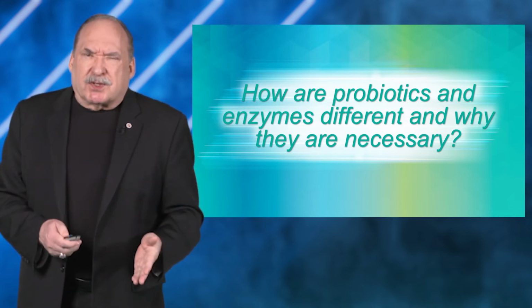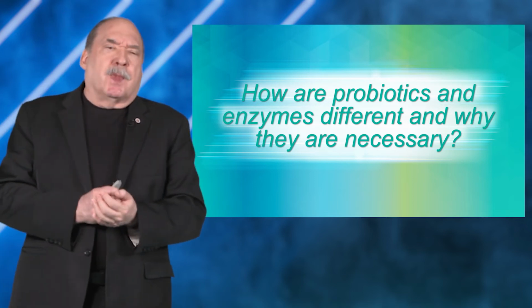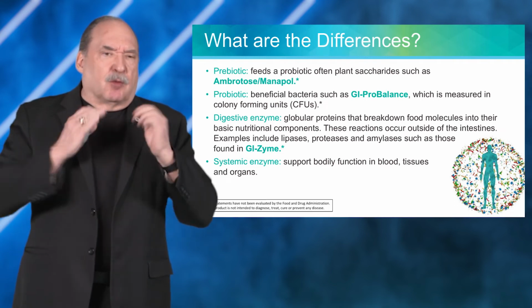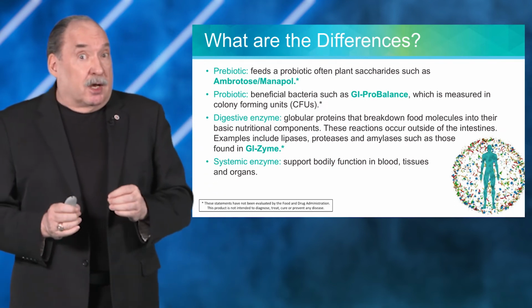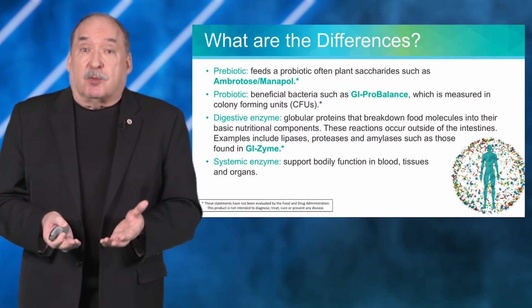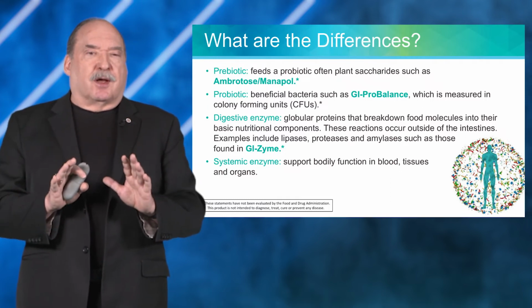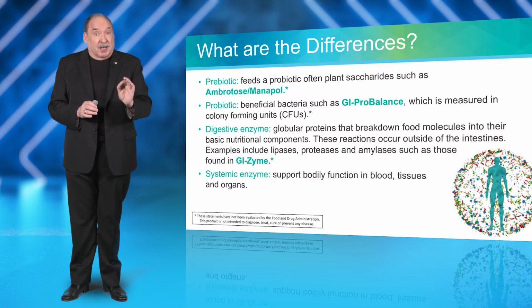And are they both necessary? I'm asked this stuff all the time. All right. You have a prebiotic, so here are the different categories for you. A prebiotic is something that feeds a probiotic. Prebiotics are generally various types of saccharide fibers, all right? We're not going to get into a lot of detail about how this works right now. So prebiotics are things like ambertose and mannitol.